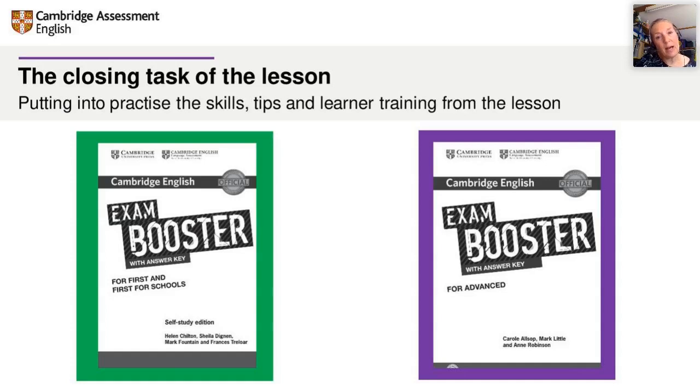The lessons close with a closing task, and learners are able to put into practice the skills, the tips, the learner training that they've picked up throughout the lesson. And we've been using materials from Exam Booster, thanks to Cambridge Exams Publishing, for the learners to use a task from this book. So we're not using practice tasks from our practice papers.